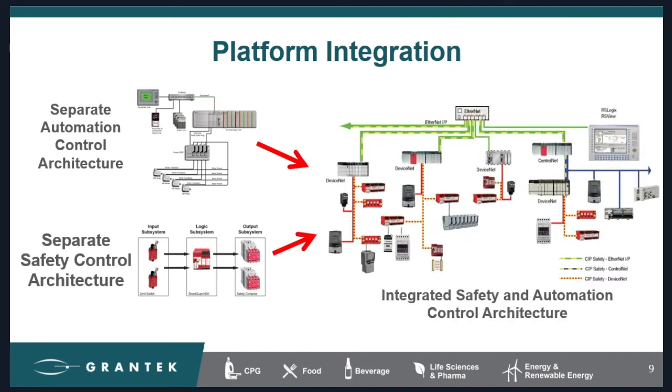You now have safety logic incorporated into machine control logic. You even have networks that can transmit both regular and safety data. So what does this get you? Well, it sure simplifies wiring a lot and simplifies design, which reduces cost and complexity. But it also allows for much more access to information on what your systems are doing.